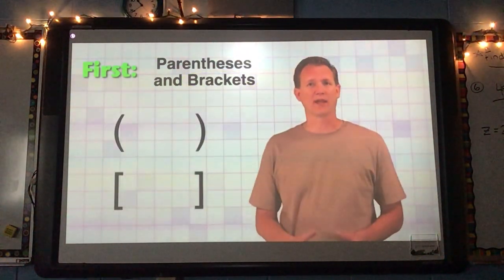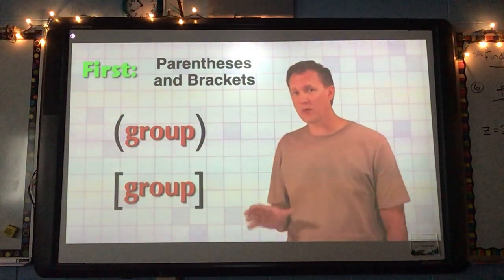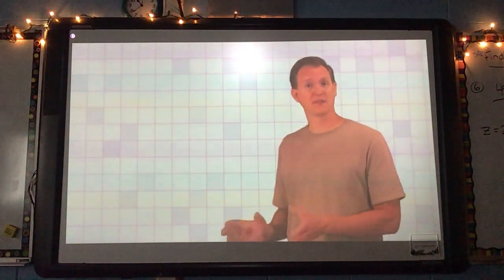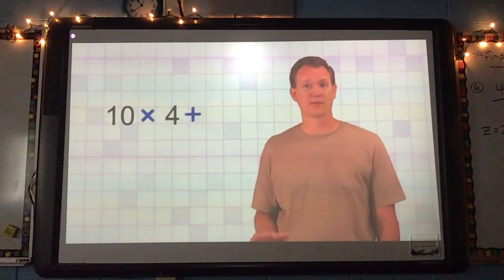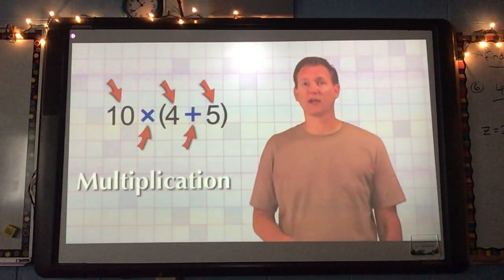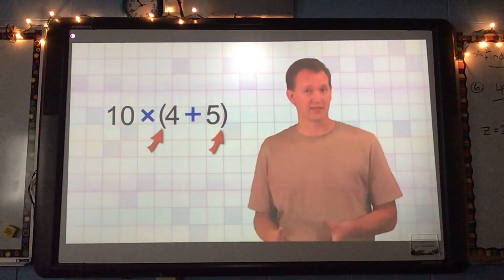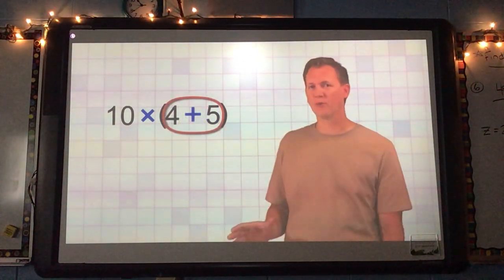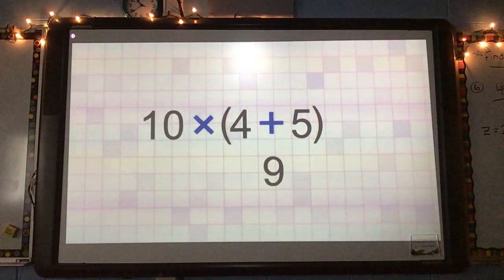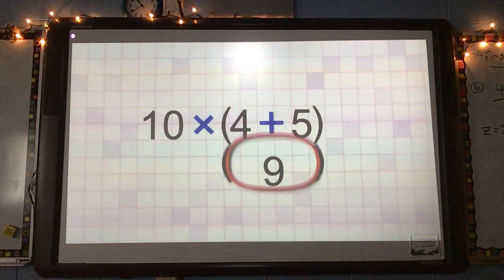So parentheses and brackets are used to group things together, and our rules tell us to do any operations inside these groups first. For example, have a look at this problem. 10 times (4 plus 5). It has three numbers and two operations, multiplication and addition. But two of the numbers and the addition symbol are inside parentheses. That means that they form a group, and we need to do that part of the problem first. 4 plus 5 equals 9, so the part inside the parentheses can just be replaced with the simplified value 9.